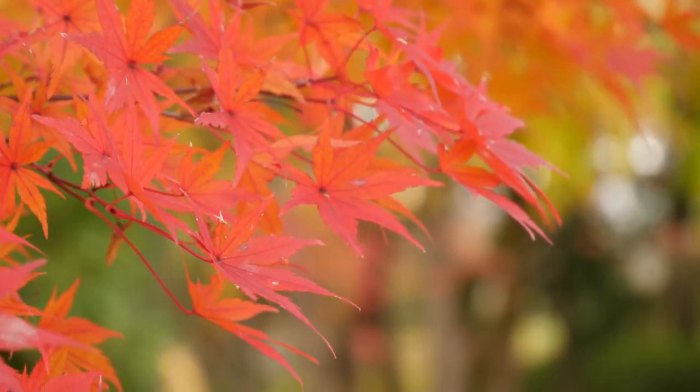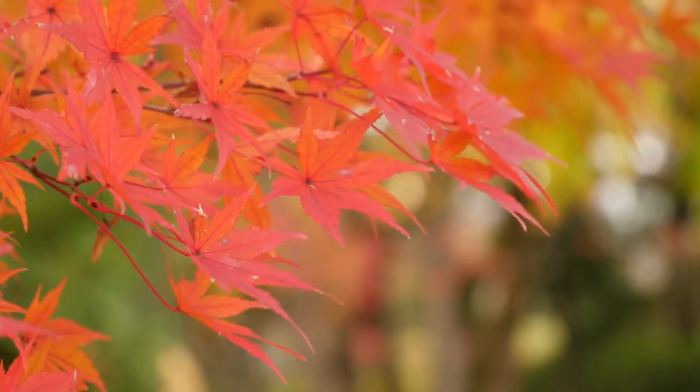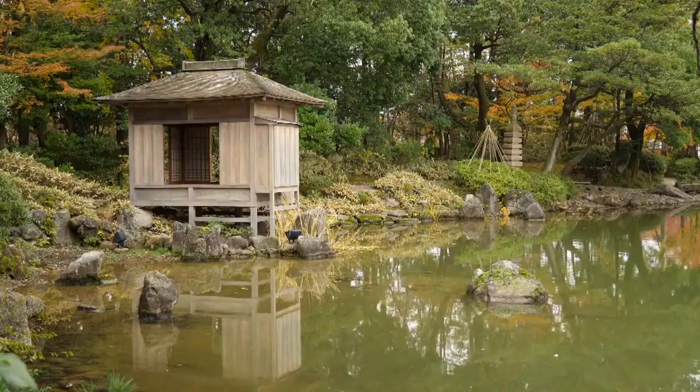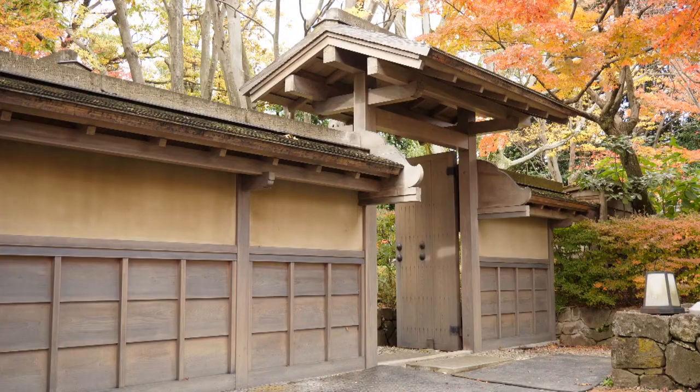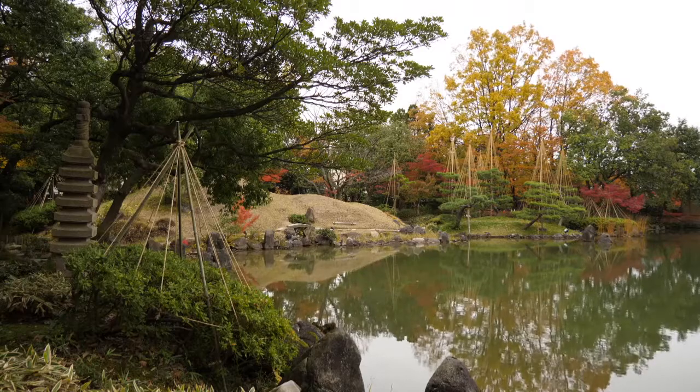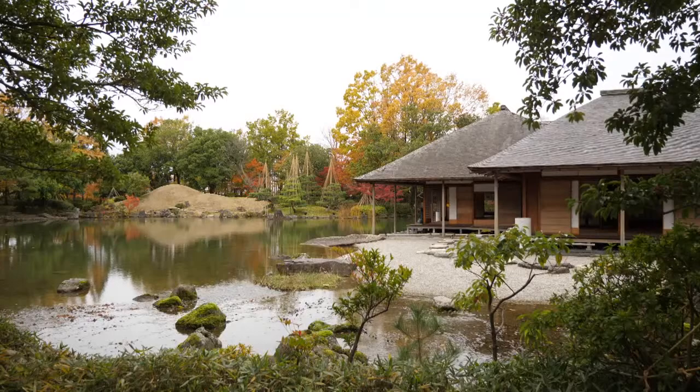Starting around late September, the leaves of Japanese maples, sumac trees, and others begin changing their colors. The best time to leaf peep around the pond is around mid to late November. You can enjoy it until the beginning of December. At the beginning of November, ropes are placed around the tree branches for protection against the weight of snow, so you can also enjoy the snow and autumn leaves hanging.